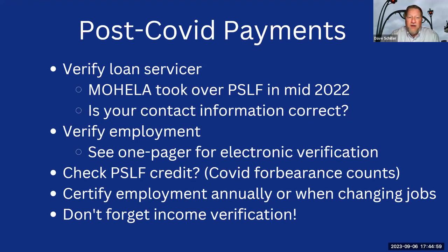That's something that will be available for you to check. And then in general, you're going to certify your income annually. We recommend that you certify your employment annually as well, but also when you change jobs. And as I said, don't forget income verification. These are two completely different steps. And as someone in the PSLF program, you have that extra step of having to verify employment as well.